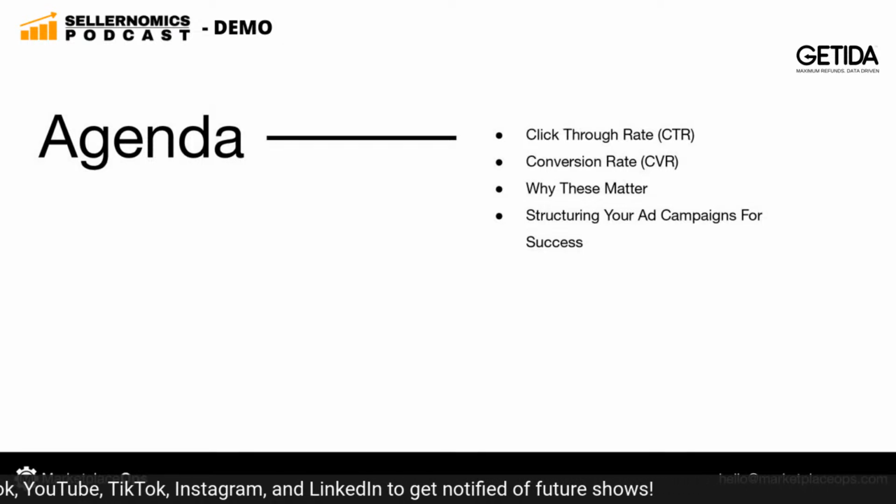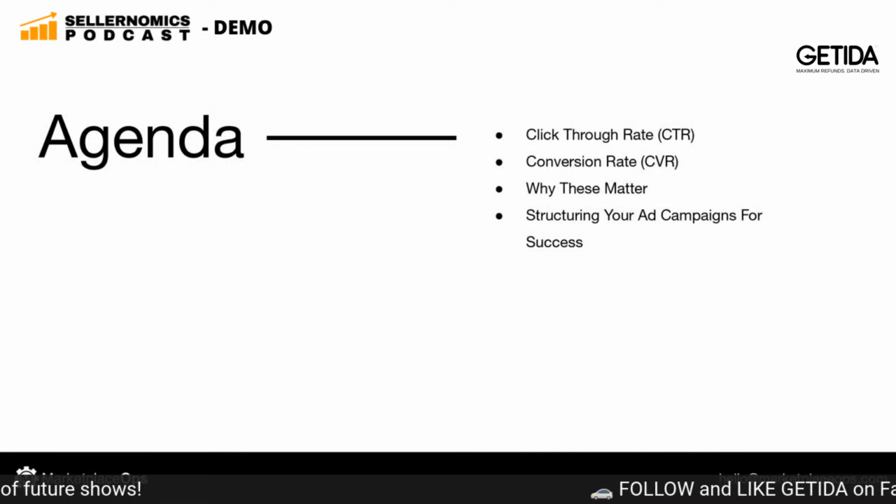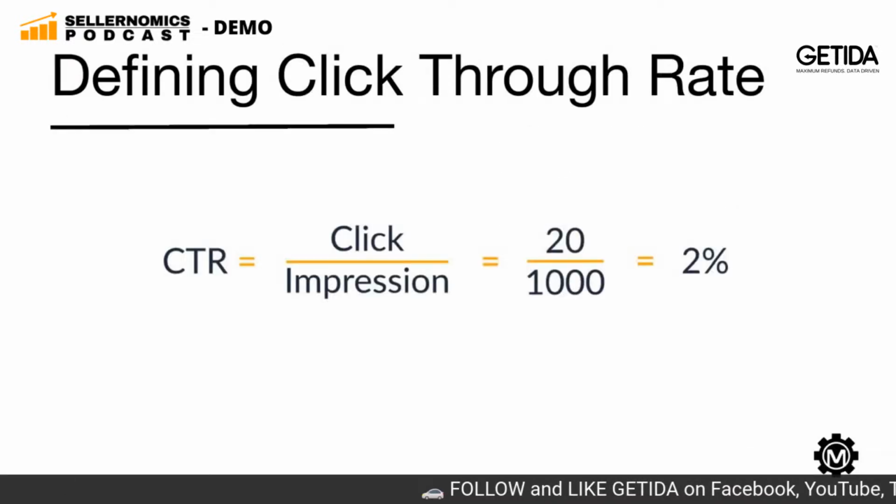And then finally, we'll close out with how you can actually structure your advertising campaigns on Amazon effectively to be able to utilize the information that I've shared thus far. So let's go ahead and dig into it. So let's start off with defining click-through rate.